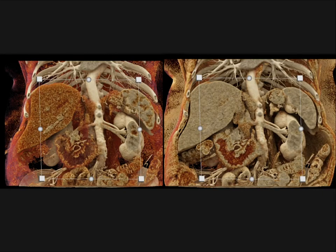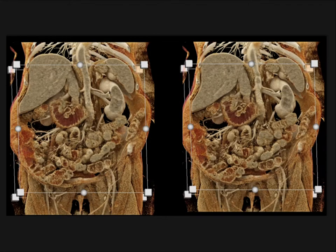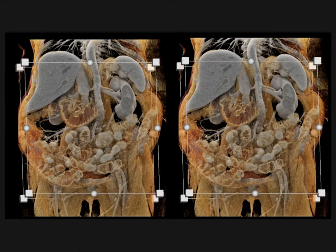And then here it is with cinematic rendering. Again, the infiltration around the head of the pancreas and the peripancreatic region. The local nodes are all nicely seen. Good visualization of the nodes in the peripancreatic region are very nicely defined in this case. And again, this infiltration is really well defined. Just a really nice example through a range of perspectives.